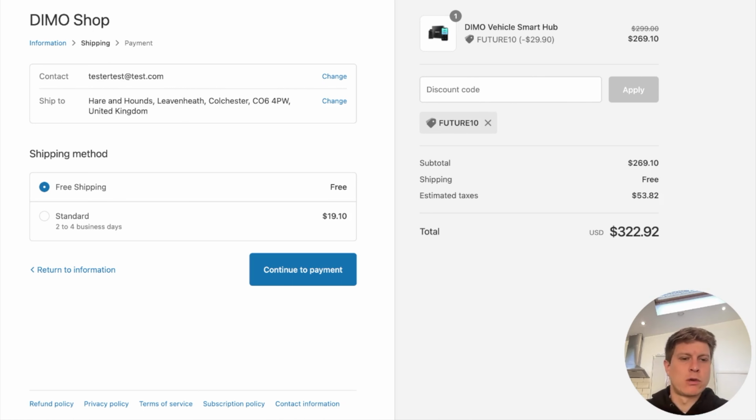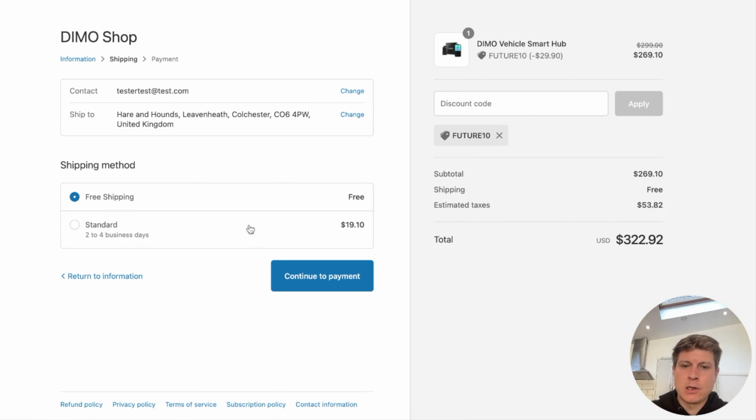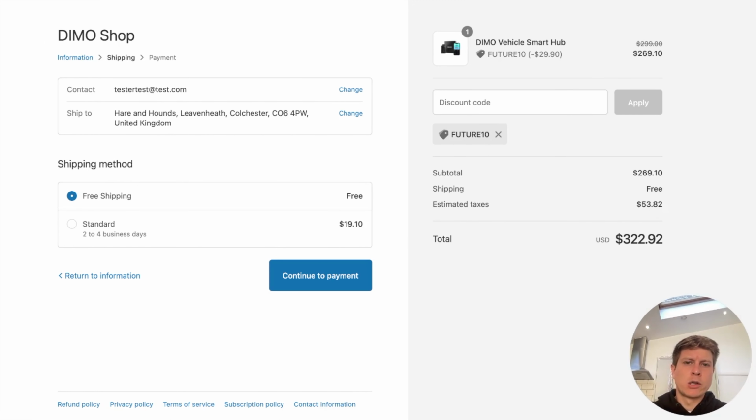Obviously, depending on what country you're in, this tax figure might be different. If you want fast delivery, then it's going to cost you a little bit more. So I guess the real question is, is this price worth it based on what you're going to be getting paid in Dimo and considering the Dimo token price? So let's have a look at that.